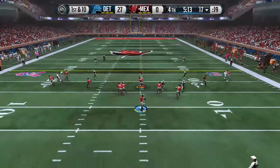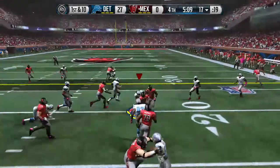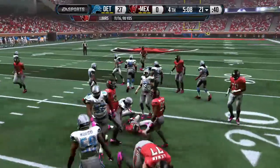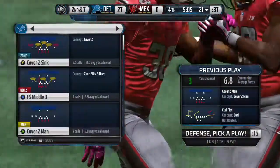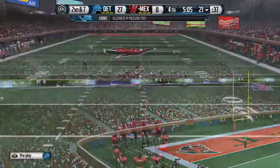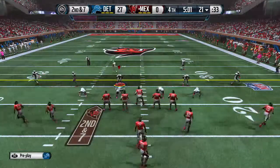First down at the 17. Sticks to his hands. Taken down at the 21. When you can't hit the quarterback or put pressure on him, there's not much you're going to get done. That time, the quarterback had time and throws it down the field for another completion.